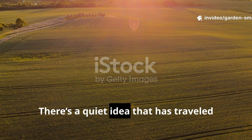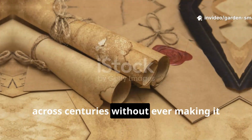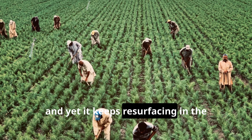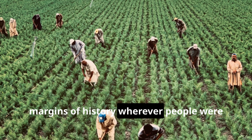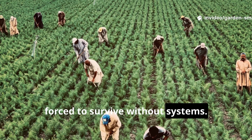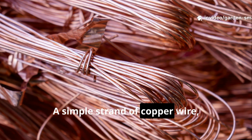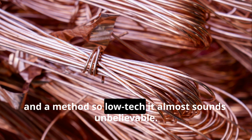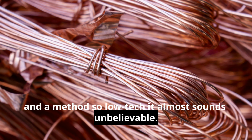There's a quiet idea that has traveled across centuries without ever making it into the spotlight. It doesn't come packaged, branded, or promoted, and yet it keeps resurfacing in the margins of history wherever people were forced to survive without systems. A simple strand of copper wire, a resilient ancient grain, and a method so low-tech it almost sounds unbelievable.